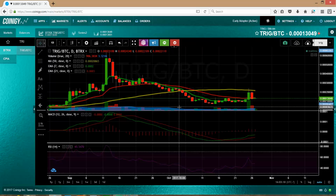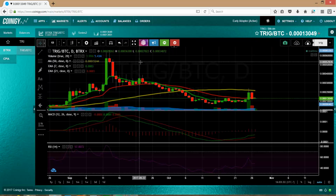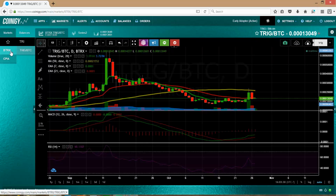So, just a little continuation on trends and trying to find the right entry point, or as you would technically say, the key optimal entry point, right? Right now we're looking at Triggers versus Bitcoin. It's on Bittrex, that's the chart I'm looking at. On Coinigy, if you go over here to the left, you see the different exchanges. I like Bittrex because I know it has decent volume.